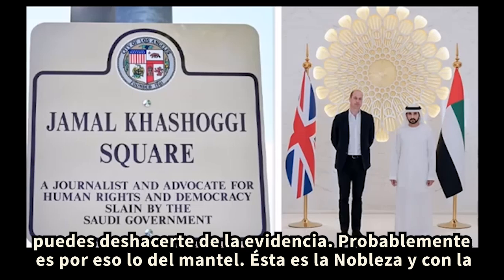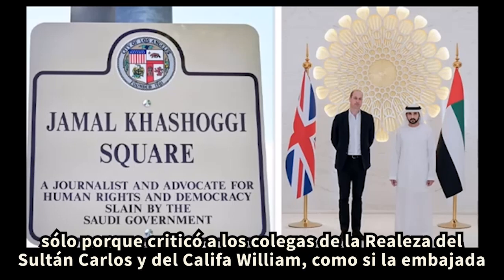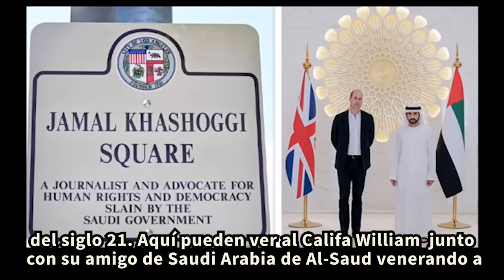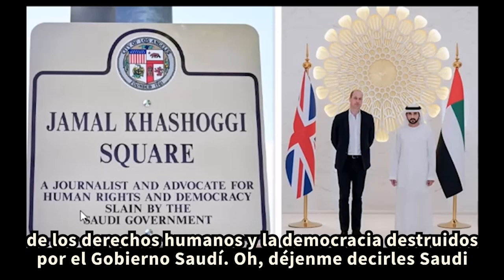This is the nobility and what we're dealing with. Our masters are medieval butchers who butchered Jamal Khashoggi only because he criticized the royal palace of Sultan Charles and Caliph William, as if the embassy of Al Saud was transformed into a medieval castle of the Caliphate with a torture dungeon in it in the middle of the 21st century. So here you can see the Caliph William together with his pal of Saudi Arabia of Al Saud worshipping Amun-Ra, the sun. Here it says the city of Los Angeles, Jamal Khashoggi Square, a journalist and advocate for human rights and democracy slain by the Saudi government.